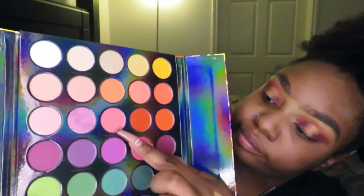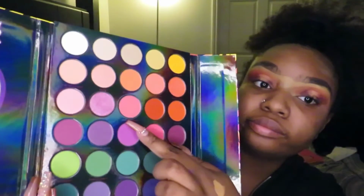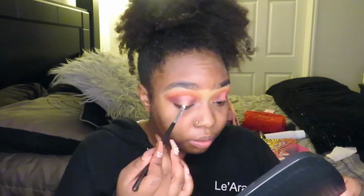Okay, so now on the crease, I'm going in with the shade Rainbow Chaser. I felt like this eye look needed a little bit more pizzazz, so I went ahead and took my highlighter and put that all over that same color that I just put on my crease.